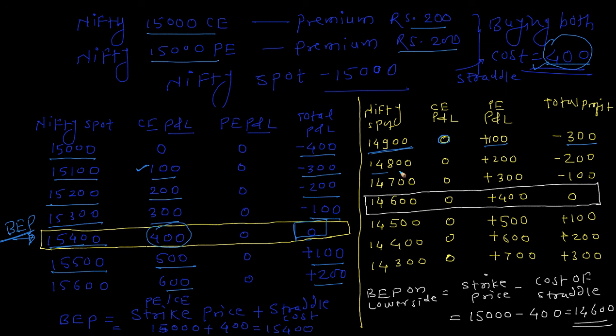So 100 minus 400 is minus 300. Again at 14,800, my C is out of the money, 0. P or put option will give me 200 rupees. So this 200 minus my cost of the straddle, that is 200 minus 400, is minus 200. At 14,700, my call option will be 0, as it is out of the money, and my put option will give me 300 rupees. So 300 minus the cost of the straddle, 400, will be minus 100.